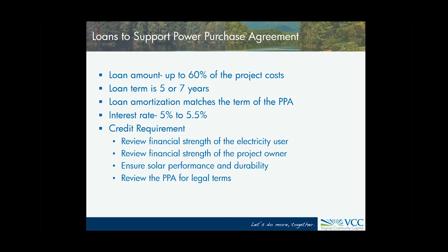So, for instance, if we were to make a loan on the Albemarle County School System Power Purchase Agreement, for us, that would be a very low-risk loan because Albemarle County Schools is very financially stable and is not going to go anywhere. So it's a high likelihood that banks can get comfortable making these types of loans because usually the electricity user tends to be a pretty financially strong entity.